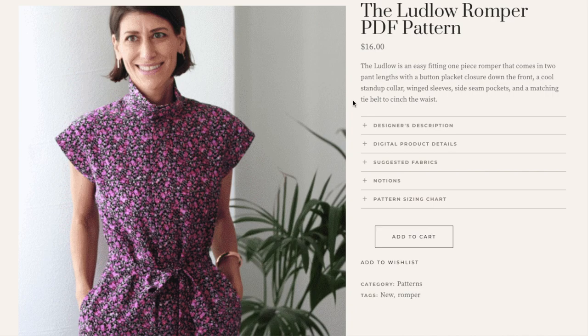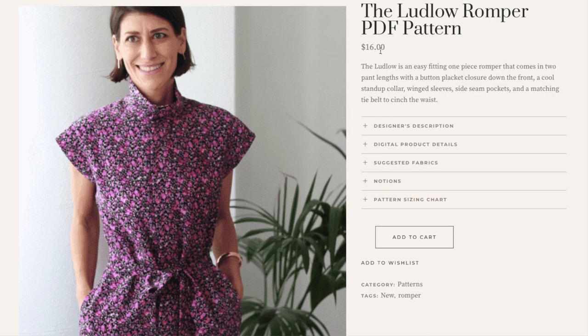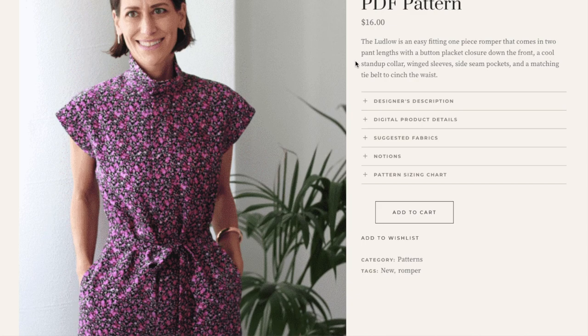All right, so now we are at the Ludlow romper. Also want to point out, so far the last two patterns have been $16, so they are in the mid price range for indie patterns. I consider anything under 9 to be in the affordable category. That 10 to 20 is the mid range, and then anything above 20 is just expensive. And there are $20+ indie sewing patterns for sure.